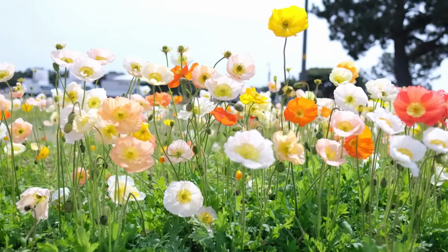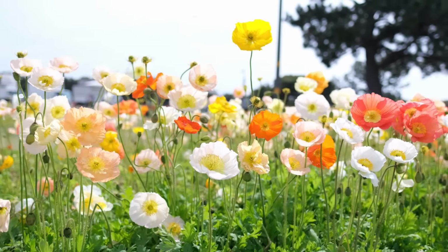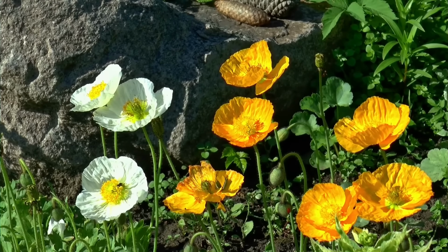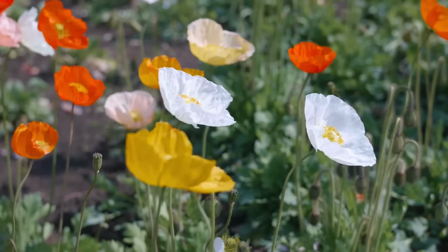The common poppy, a symbol of remembrance for French martyrs of World War I. These self-seeding wildflowers blanket fields and meadows in shades of red, pink, orange, and white. Easy to grow, they thrive in full to partial sun and well-drained soil, making them a favorite among French gardeners.